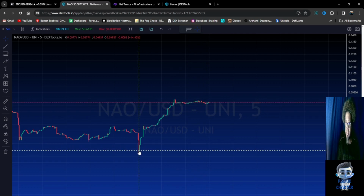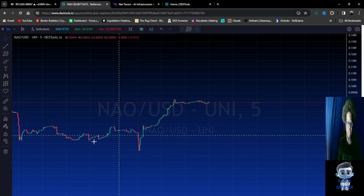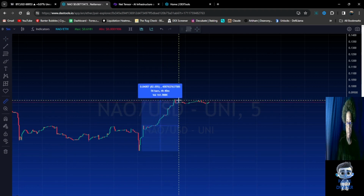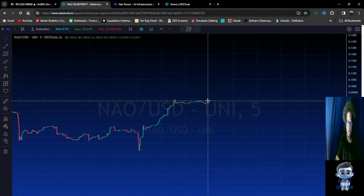So it had a nice little run from that 4 cent mark all the way to that 8 cent mark. So that's a pretty good run. Let's go ahead and measure that up a little bit. Okay, it's almost about 80%. Had a nice little run, and now it's kind of trading across.